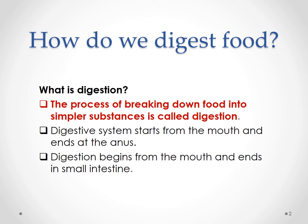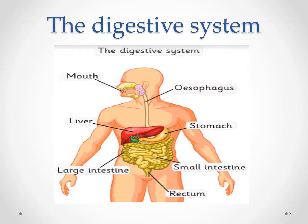Let's go and see what are the main organs in our digestive system. Here in the picture, you can see the main organs in our digestive system. Mouth, esophagus, stomach, liver, small intestine, large intestine, and the rectum.